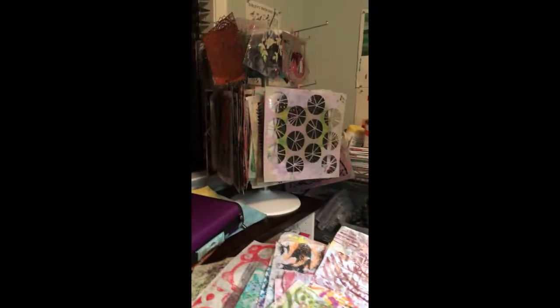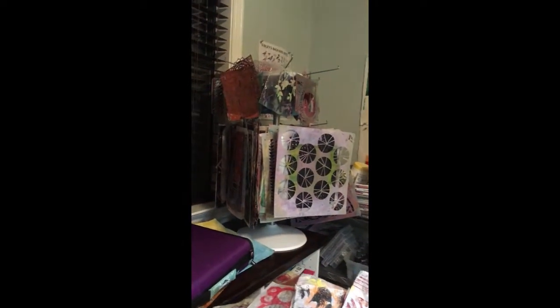I'm loving my new stencil doodad. I got this from Canvas Creations Corp. I'll link it down below. It's where Shannon Green works now, and it's this turny thing. And I absolutely love it. I bought 2 of them, and you can stack them.